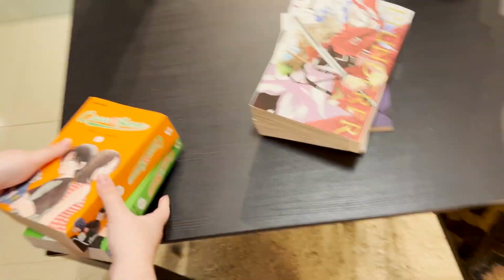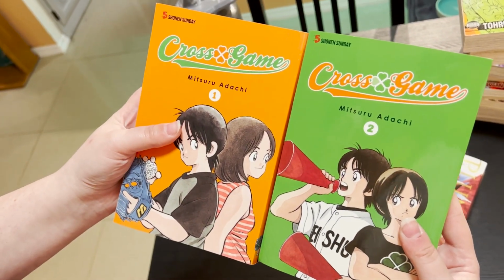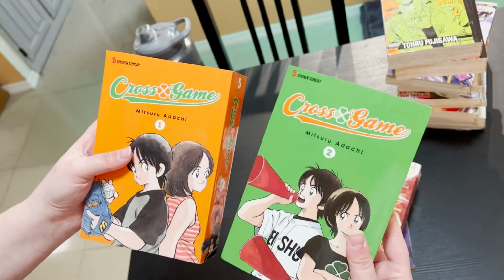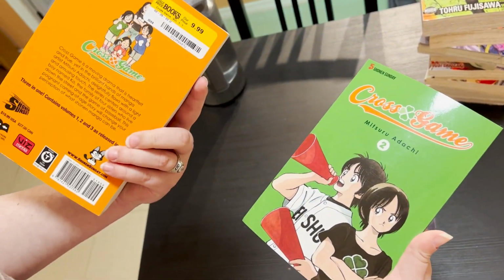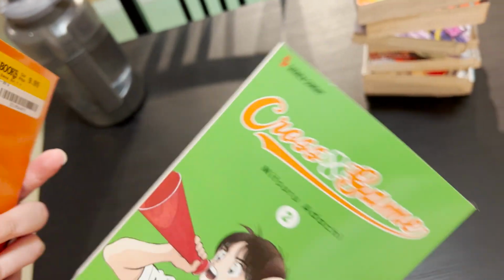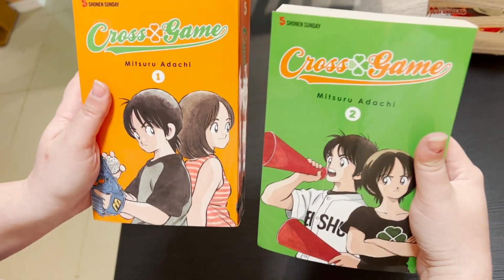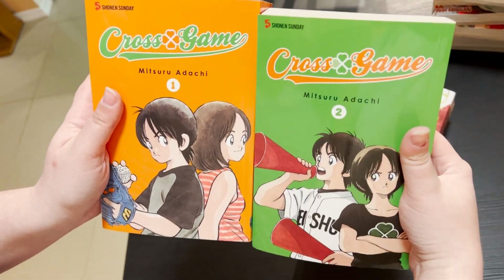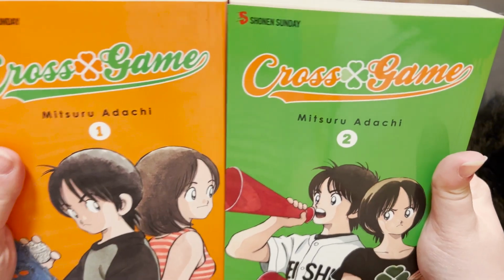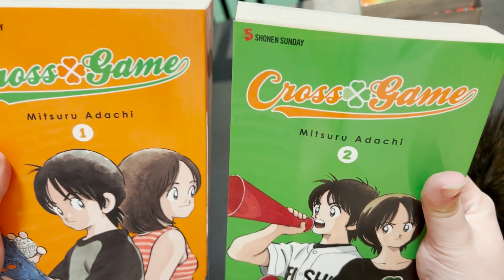And then last I found Cross Game 1 and 2. This is an older series that only started getting printed in the US, or I think it wrapped up printing 10 years ago. Something like that. I looked it up. There's 8 of these, so I want to try these first 2 and kind of see what I think about it. They give me those, like Maison Ikoku, Rumiko Takahashi vibe style story, kind of like that sweet innocent romance type of thing. So yeah, that's the last of my pickups.